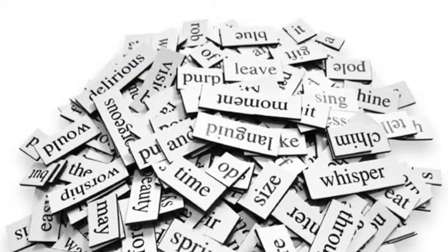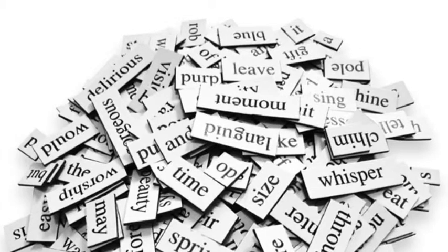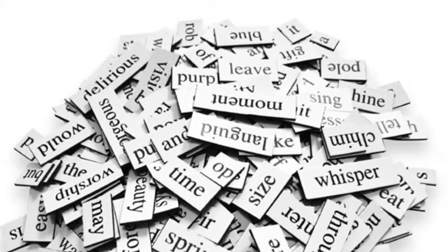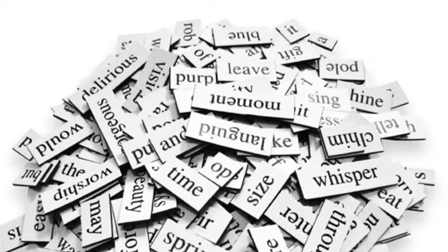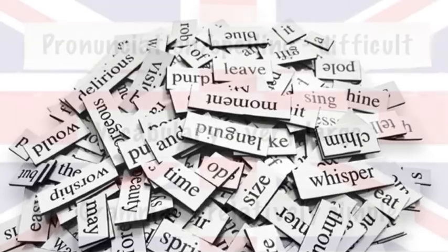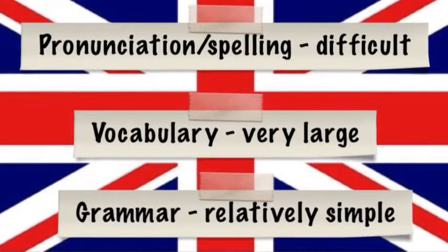Another area of difficulty is the very large vocabulary of English. An educated native speaker has a vocabulary of about 20,000 words, which is way too many to learn, so students have to focus on the most useful words and develop strategies for more effective learning.